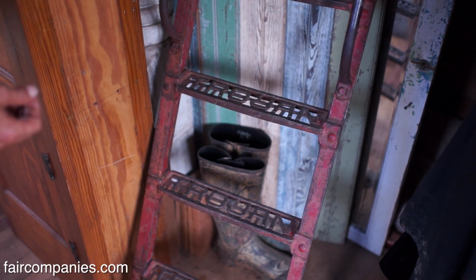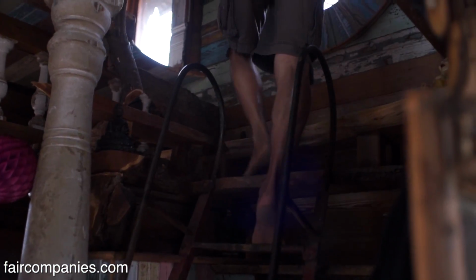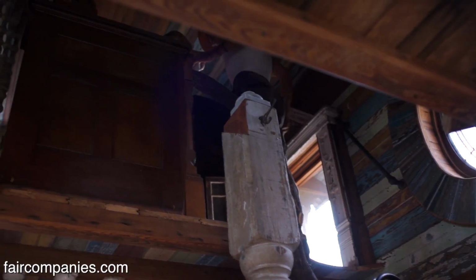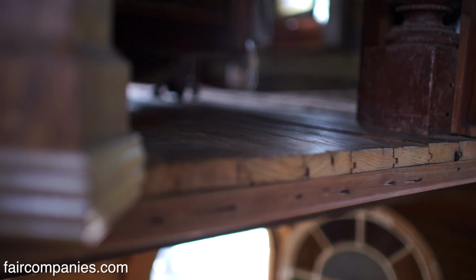This is an old fire truck ladder called Trojan ladder, so every step has Trojan written on it. This comes up through about 5 species, go through black walnut on the top step, and then up to a floor that dates to the 1890s, the tongue and groove, double-sided, double beaded. See the tongue and groove on the edge. This shows you how strong you can actually hold the whole place up with an inch. This whole floor is only 1 inch thick.